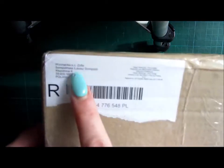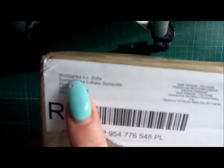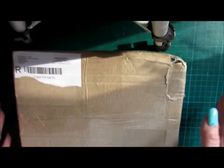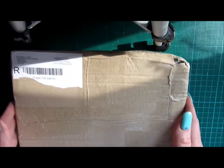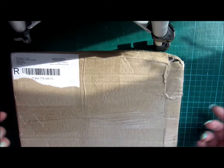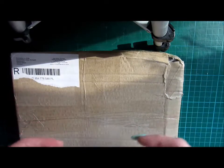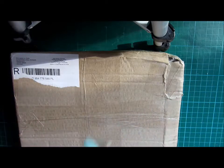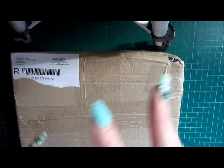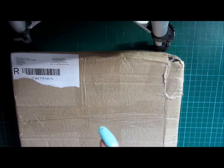WYCINANKA, which is a chipboard manufacturer from Poland, a few weeks ago asked a question on their Facebook page if there are any products you would like to see, any suggestions of what they can improve. And I thought, well, I have a few suggestions, and actually it would be nice to see some products. And one of them was lace.